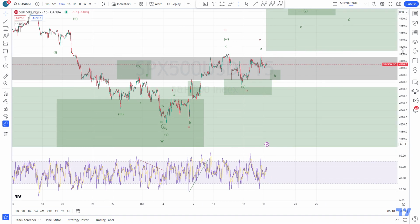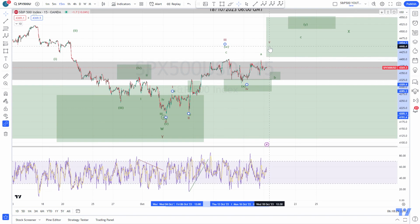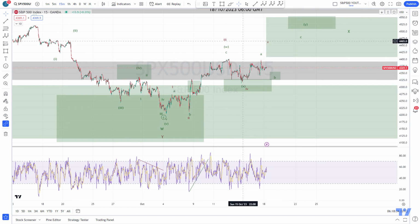As you can see, I also still have here the scenario in red where our wave 4 low was in right here. Then we have a wave 1, a wave 2, 3, 4. Then we should be working on the fifth wave now. But to be honest, I do not really believe in this scenario anymore. I think we are moving corrective here and not as an impulse.